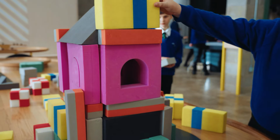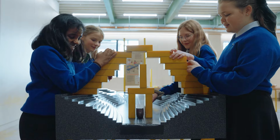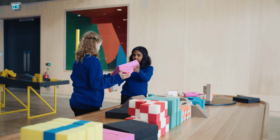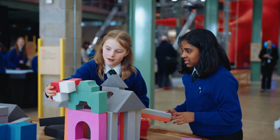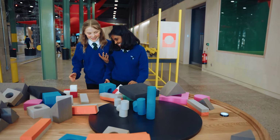All your building skills come into play in the Maker Hub. Will you make a bridge, a tunnel, a tower? Test your structure on the shake table. Whether your design works well or needs a few adjustments, you can always adapt and rebuild it.